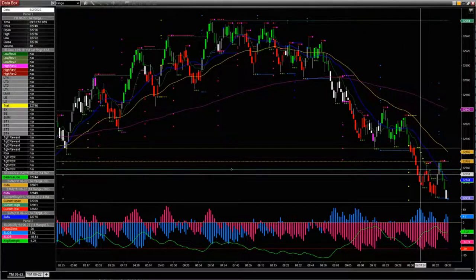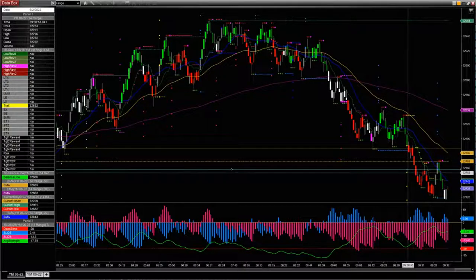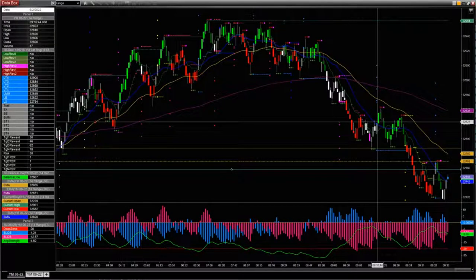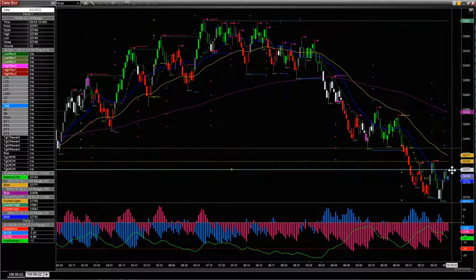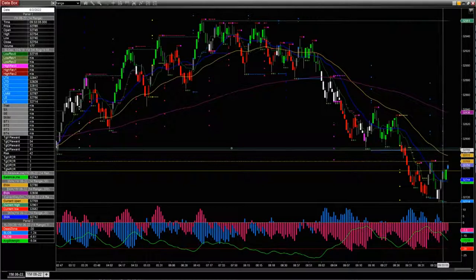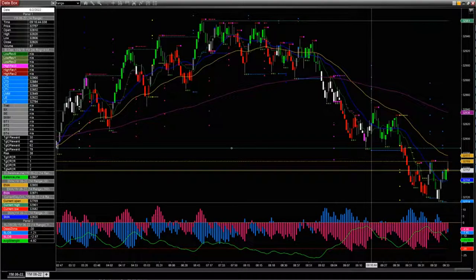Now let me see, we got 33 ticks to the target. And our original stop here, long stopped out, so that would be avoided. There's another long if we need it, if you're not positive, and that's the calculation I'm trying to take a look at now.